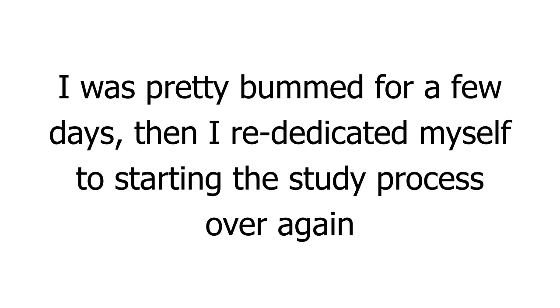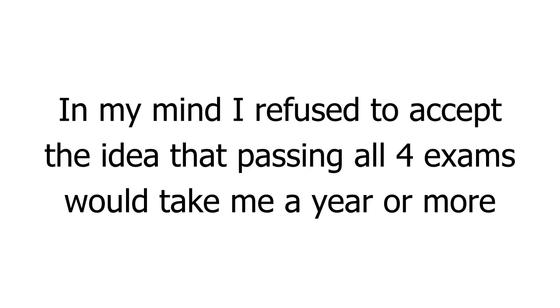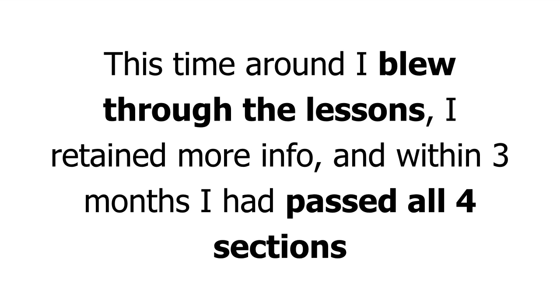Then I knew there was no choice but to try it again, so I rededicated myself to starting the study process over again. But this time, I had these new strategies in my mind that I was going to try and that I thought would save me a ton of time going forward. In my mind, I refused to accept the idea that passing all 4 exams would take me a year or more. I was working at the time and I just couldn't deal with that mentally, the idea of getting up early and studying every day for a year or more while going to work full time.